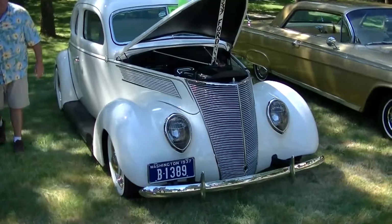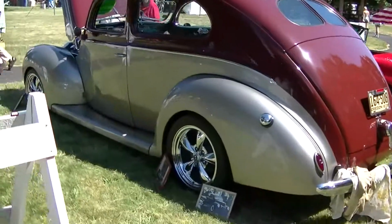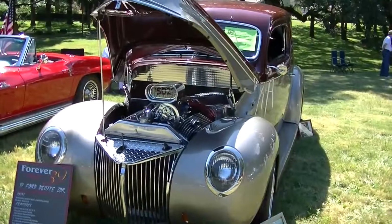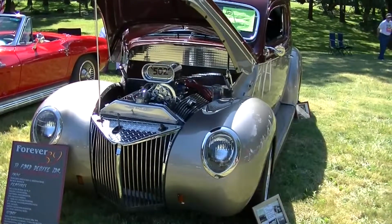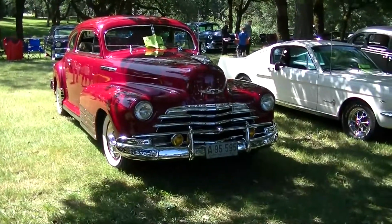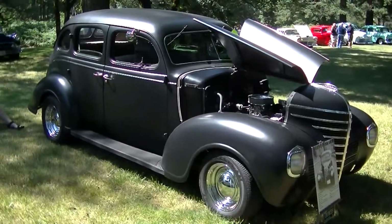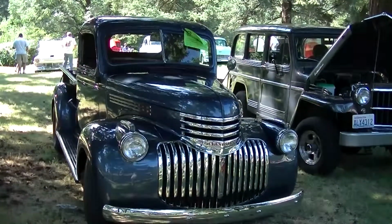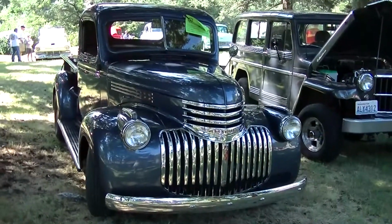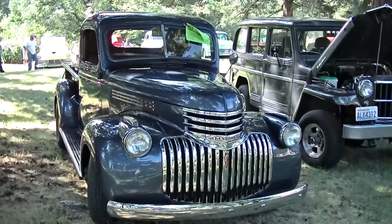Since I had one, I should know. Nice paint combination. That's what I had, a 39 two-door sedan. Mine never looked quite that good. Nice looking Chevy, beautiful paint. I was saying it's either a 41 or a 46. This one says it's a 42, which to my knowledge, Chevrolet didn't make any peacetime vehicles in 42, but it could have been sold in 42.